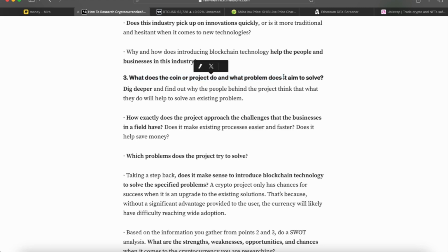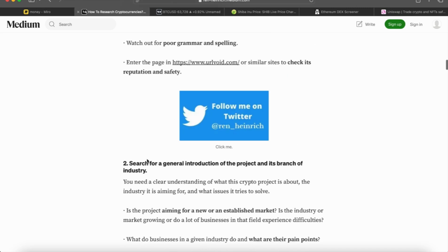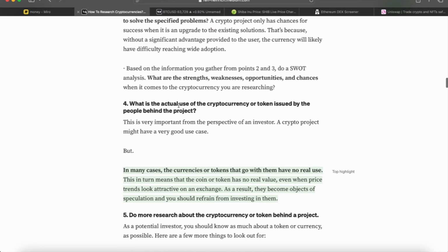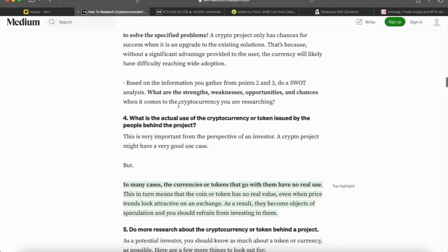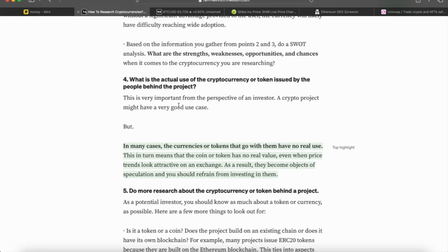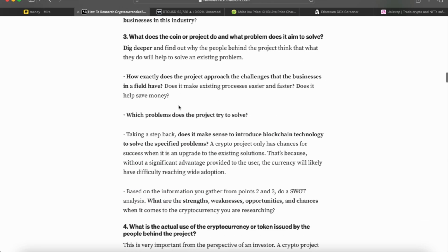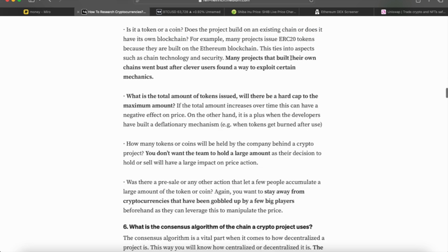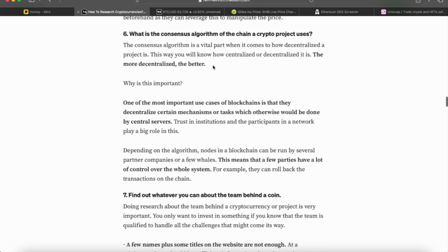Use case, also agree, but again, these are all points not more important than the founder, because who cares what the use case of a cryptocurrency is when literally the founder is a scammer. You get my point. Do more research about the token. What is the consensus? Still also trash.